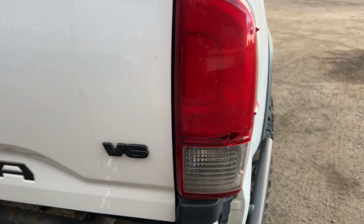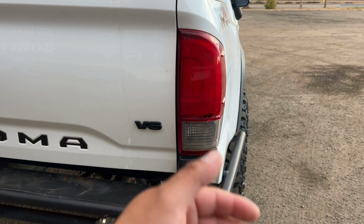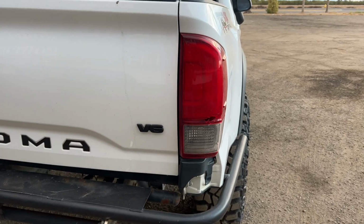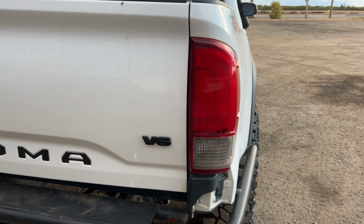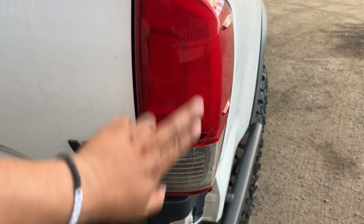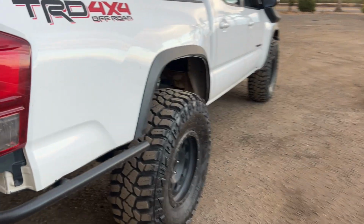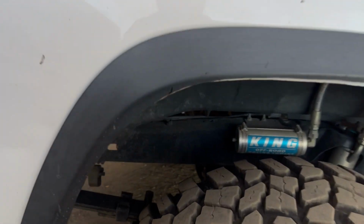My wife was actually backing into the garage, and she didn't see where the wall was. She ended up hitting it, and it's been cracked ever since I bought this thing. My backlight is out right now, so I gotta get that fixed. Oh yeah, and the fenders. This is what I gotta fix also on the back fenders.